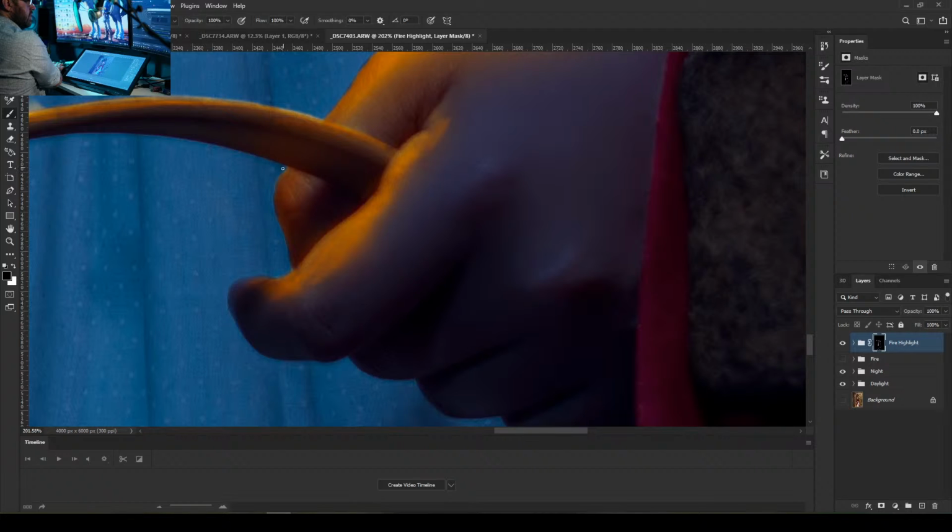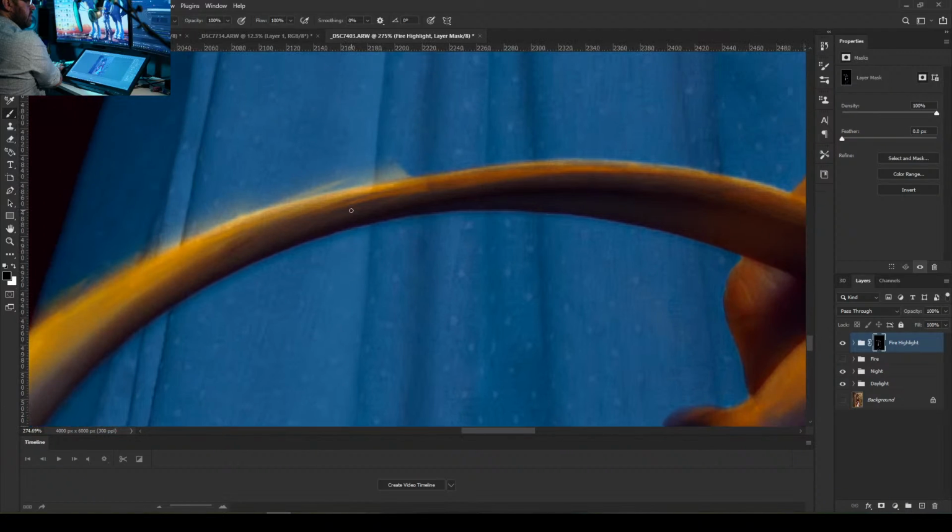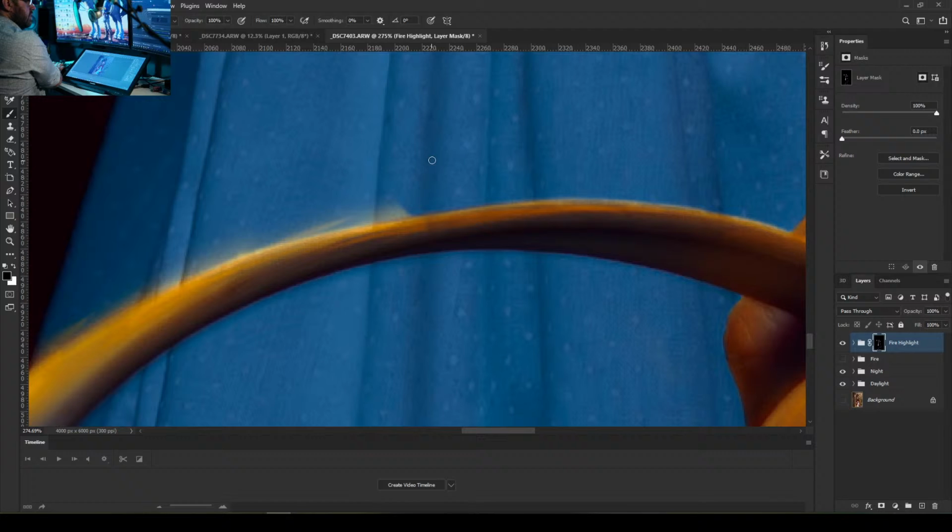I don't know if anybody will ever pixel peep me this close, but I'm doing it anyway. This is probably the most time-consuming portion of anything you will ever do in any type of Photoshop art manipulation, is literally relighting, if you ever have to relight anything dramatically. To tell you the truth, I've only been doing it for a little while, so I'm not perfect at it, but I am getting there. I will eventually get there.